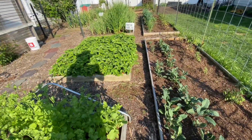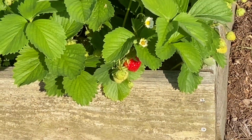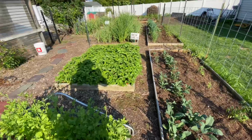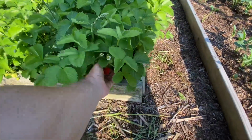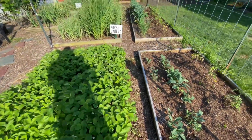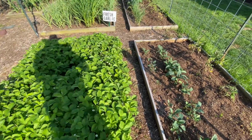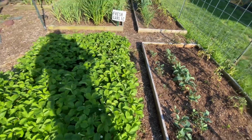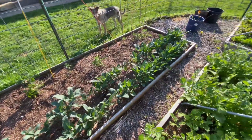Ooh, look what I see. Check this out. That's a nice strawberry. Okay, so we're going to do a quick pit stop here. Do quality control on the strawberry. It's a little bit early, but it's going to taste good. I know it. Many strawberries as you can eat in mornings, noons, night.